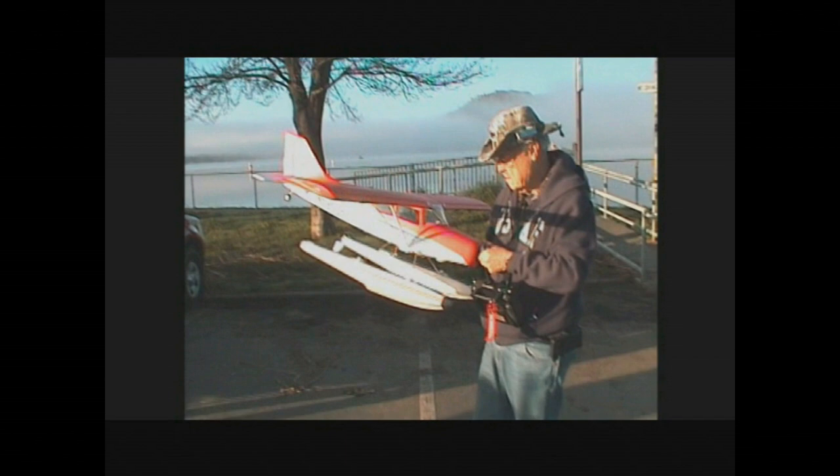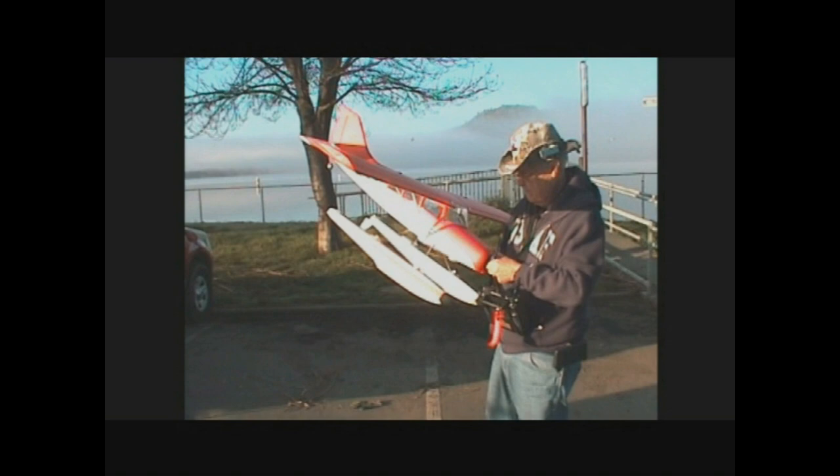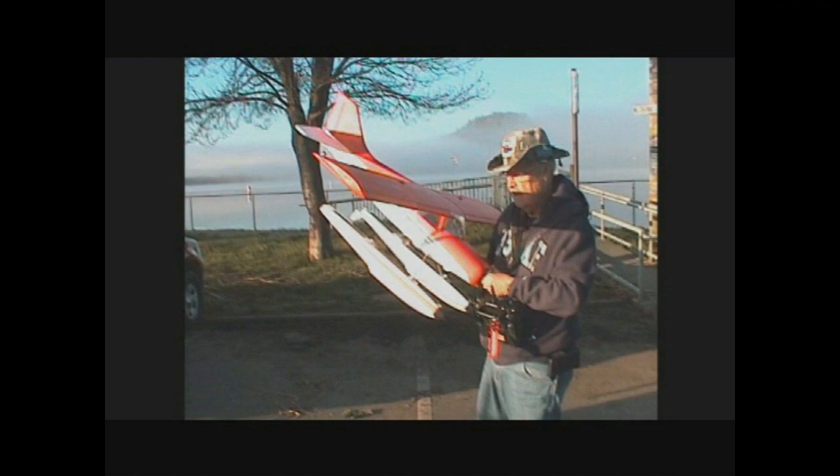Cool. So this had the big heavy wheels, stall type aircraft. Yeah, tundra tires, I think they call those. Okay, cool. So today will be the maiden flight on floats? Maiden flight on floats. All right. Yeah, we're looking forward to it.